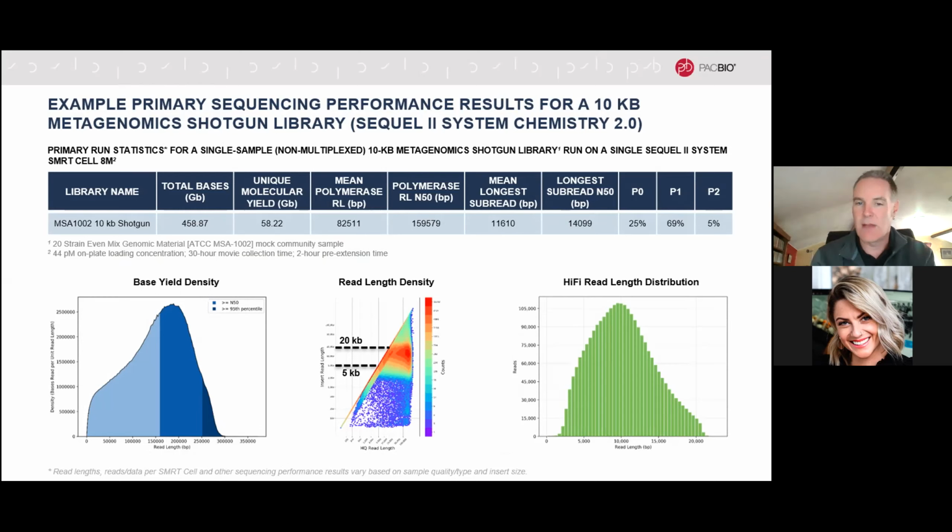If you look at that read length density plot, again, shearing for 10 kb size insert, you're going to expect most of your data to fall within that 8 to 12, maybe 15 kb, and it's just indicating there the 5 to 20 kb. You can see the density plot there in red, the highest amount of data is sitting nicely in that size range, really at the upper end of that size range. So you've got that 8 to 12 kb region covered the best, which is ideal for what you're trying to do, and that's borne out as well by the HiFi read length distribution on the right. You've got that distribution between 5 and 20, with the peak at the 10 kb which you were aiming for, so that's great.